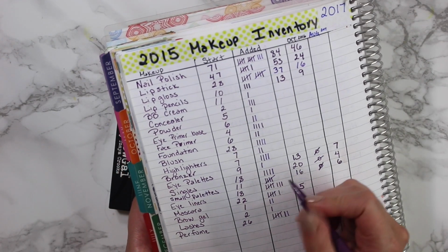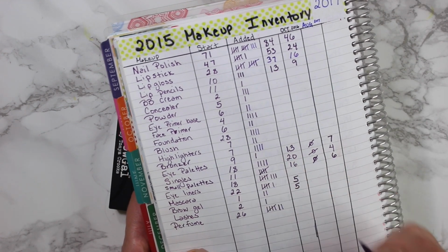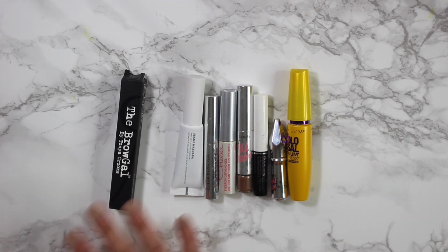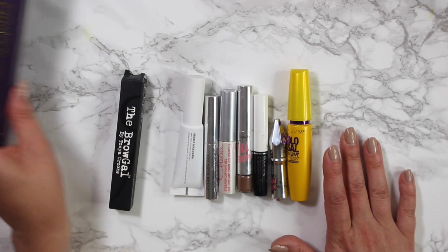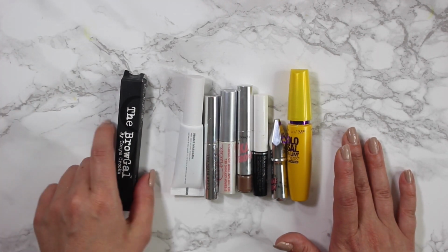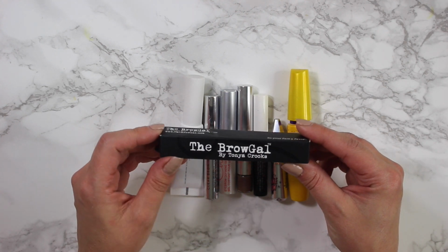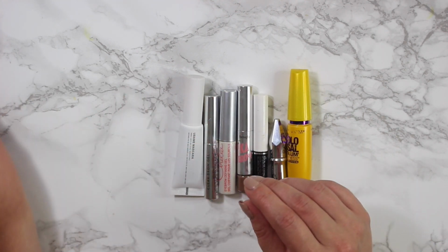I've actually quite like brow gels now, and I have been trying not to actually pluck my eyebrows, which is a big deal because I have pretty big, thick eyebrows. So I'm trying to tame them with brow gel, so that's why I have so many. So all right, we already kept this one. Let's keep on going. This one is also not open. It's the Brow Gal by Tanya Crook. So I'll go ahead and keep that guy as well.